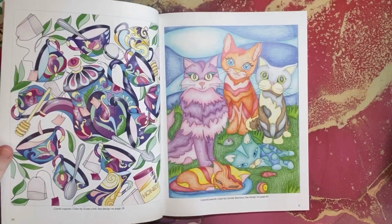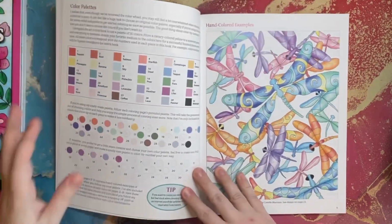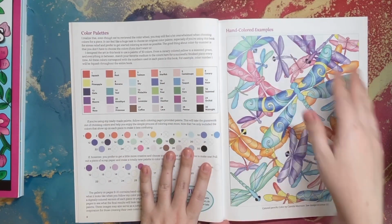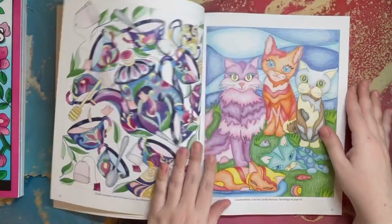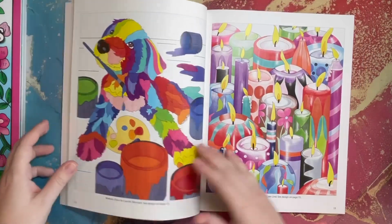But I really like these images, and even though these colors are really pastel, you can always just use a darker version of that color. So if you decide that it's really hard to match a lot of these, just use a darker color. It's not going to matter. It's still going to turn out really cool because these images are kind of funky colors anyway, so they're not normal, natural color combinations. So I think you can really do whatever you want.